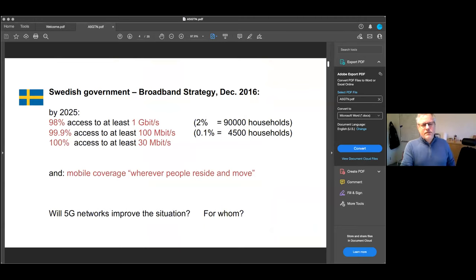Meanwhile, the government and the EU have strict targets, not only on fixed access, like 100% of the population must have 30 megabits per second. 100%, that's all of us, right? Even the most remote people should have 30 megabits per second by the same year, 2025, the same year when 2G and 3G will be shut down. And at the same time, mobile coverage should be wherever people reside and move.